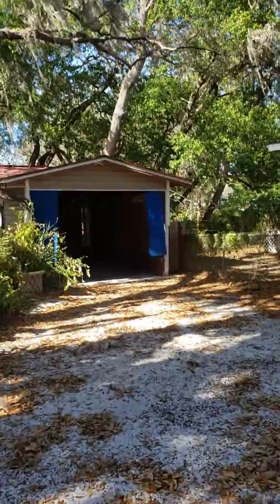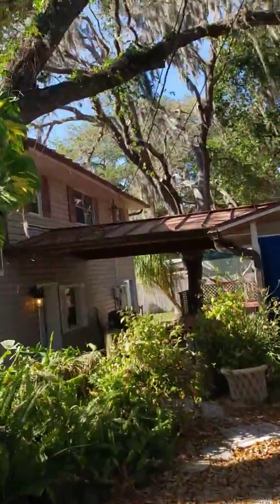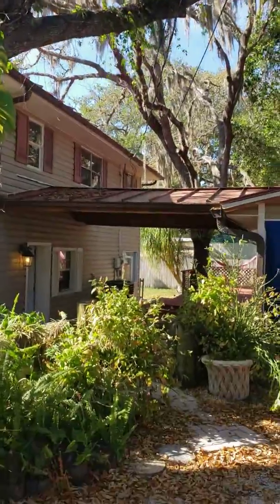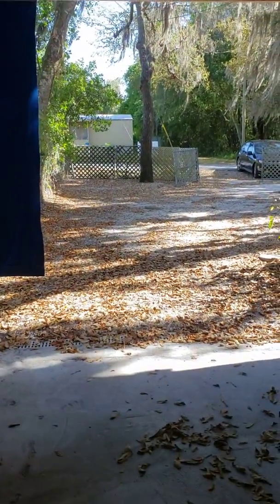So we'll walk through the garage, and we do see that this is a chain link fence. Oak trees, beautiful moss. If my memory serves me correctly, this house was built in 1975. It is a stick-built house. So here's the garage. Plenty of parking. Extra stuff there.